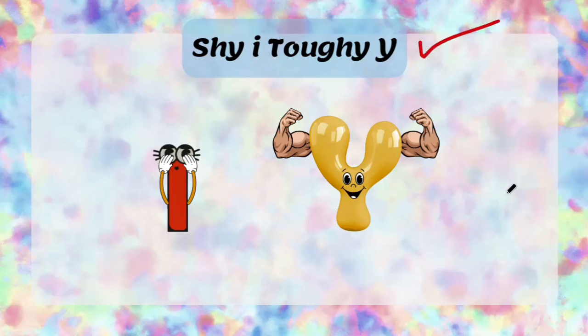This is a story card that I have created. I have created some other story cards as well for all the rules. I will be sharing them with you shortly. But right now, what is the story of shy I Tuffy Y? That if letter I stands at the end of English words, it gets shy. It doesn't want to stand at the end.